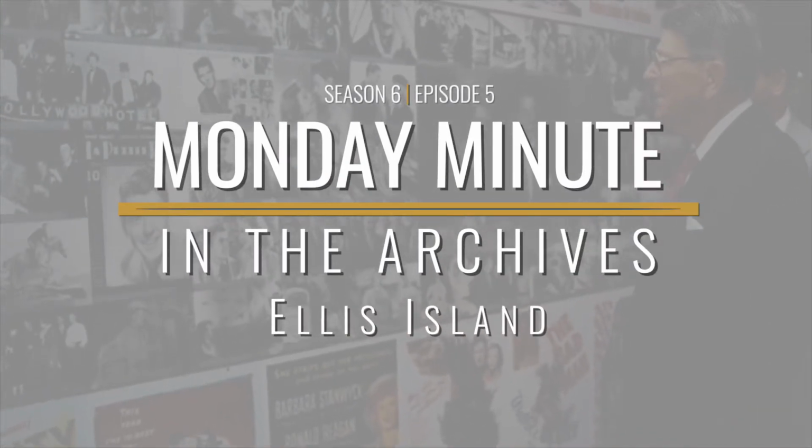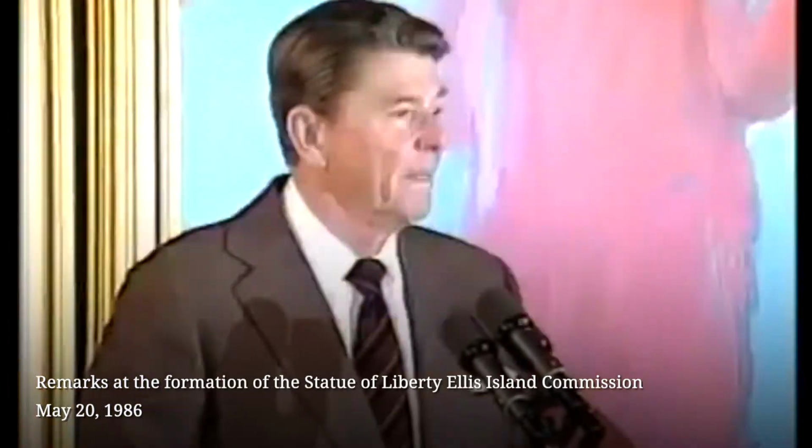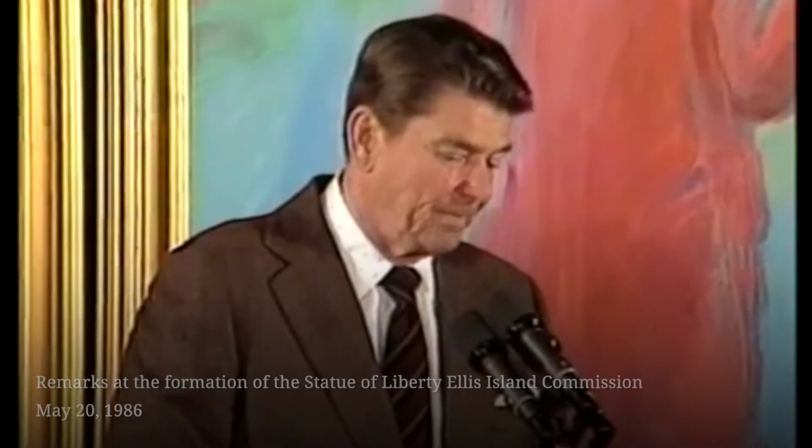Many who passed through the gates at Ellis Island had little more than what they carried with them. Yet they possessed a determination that with hard work and freedom, they would live a better life, and their children even more so. They were captured by the American dream.